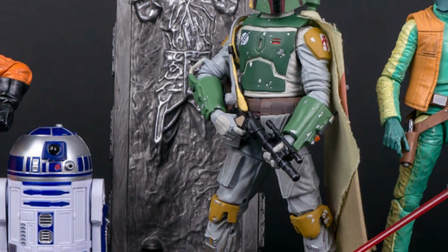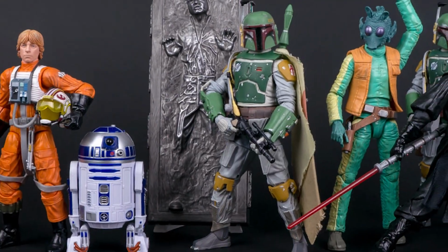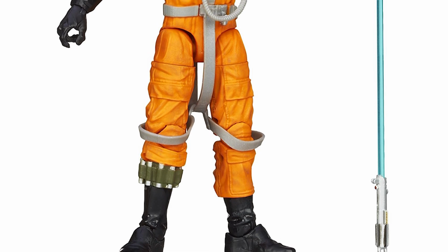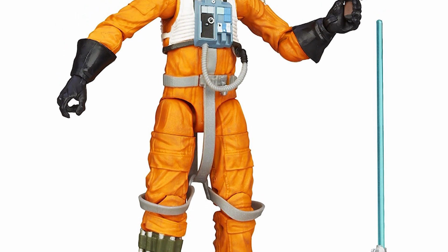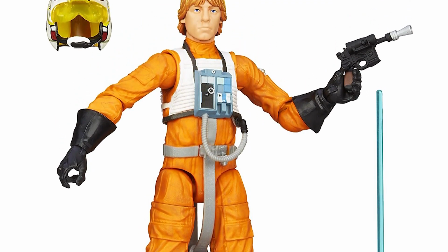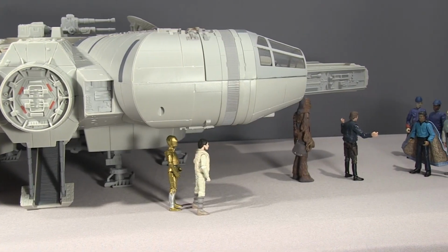When Hasbro launched its 6-inch Black Series, they sold it on the idea that collectors would get the most definitive, accurate figures ever offered. But the first figure out of the gate was an X-Wing pilot Luke Skywalker that had the outfit from A New Hope with weapons from The Empire Strikes Back. Hasbro face-planted immediately.